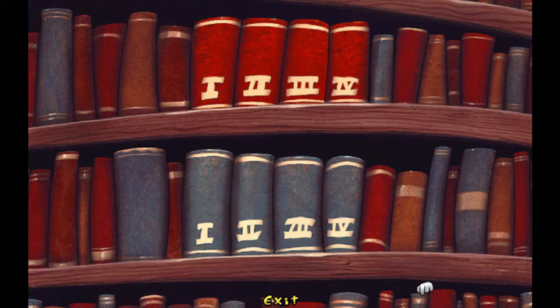Red book 3 should be pulled out immediately after red book 1. Half of the blue book pulls are immediately followed by a red book pull. Neither red book 3 nor red book 4 is the last book to be pulled. The last blue book should be pulled immediately after all the red books have been pulled.